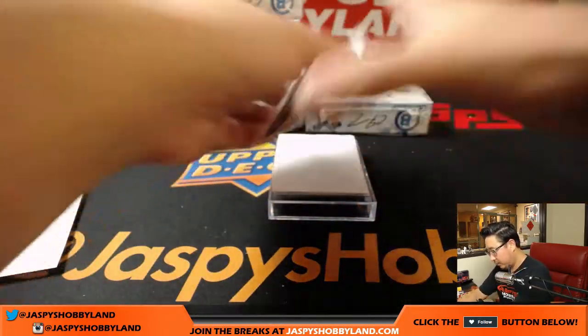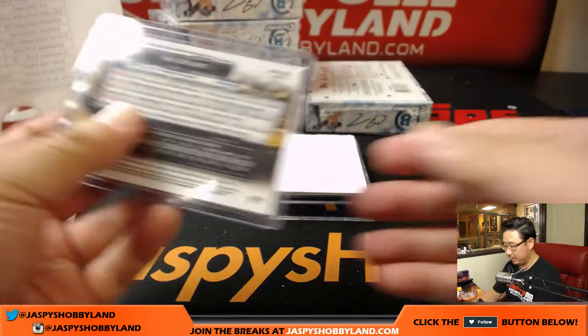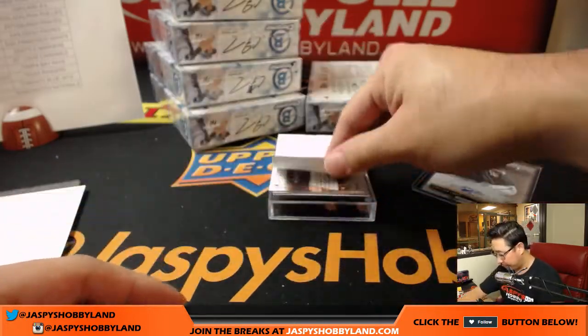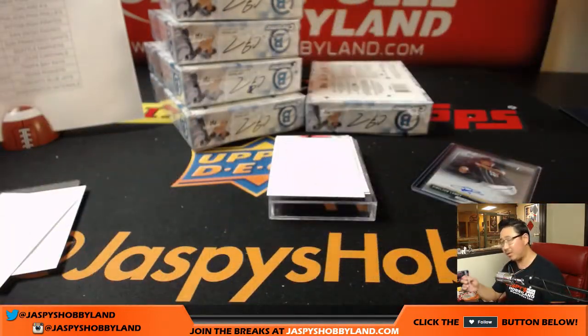For the Padres, Danielson Lamet. Another nice one for the Friars. Chris Holler with that. There you go. Refractor auto out of $4.99. We got Jose Azocar.